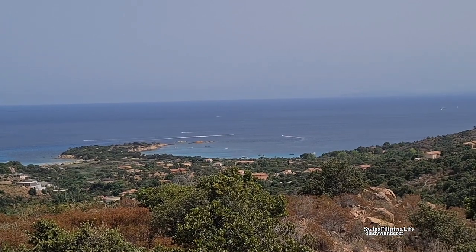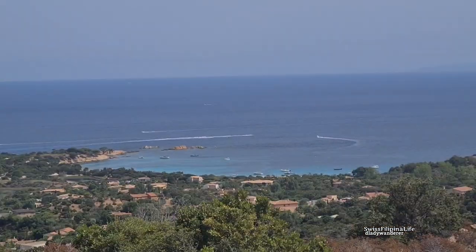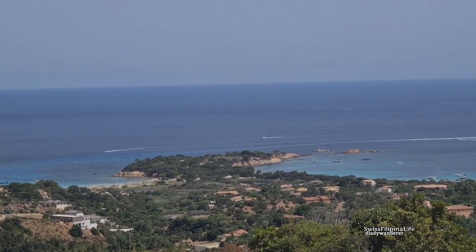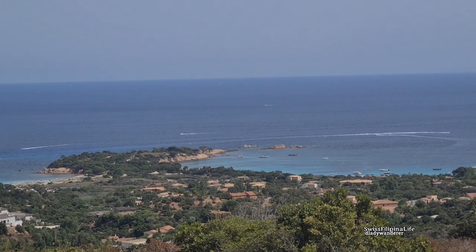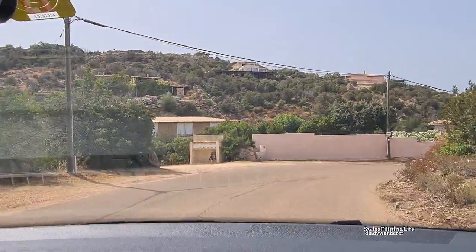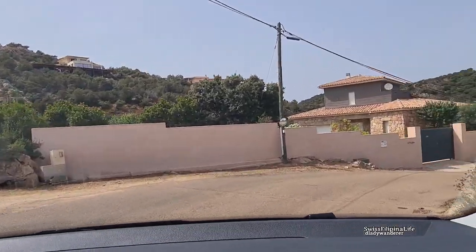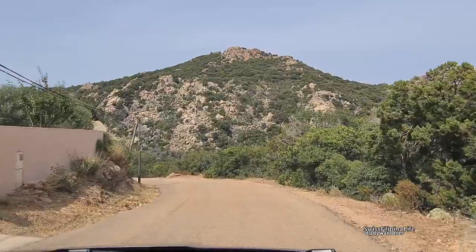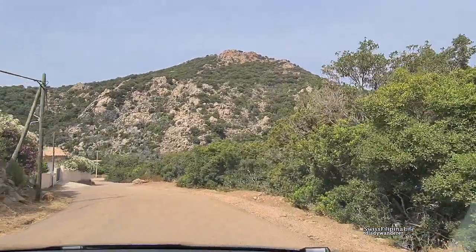The beach by Porto Vecchio looks nice and beautiful. Blue waters, it's crystal clear. This trip is going to Palombaggia Beach, the nicest beach in this area, Porto Vecchio.